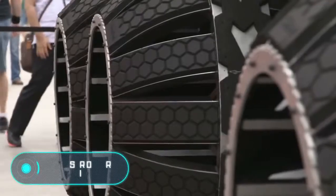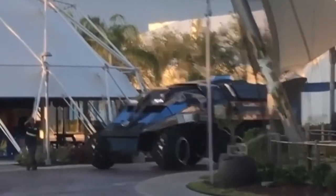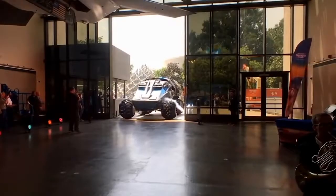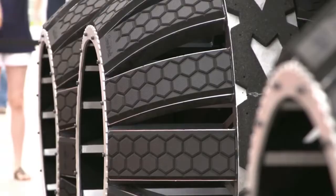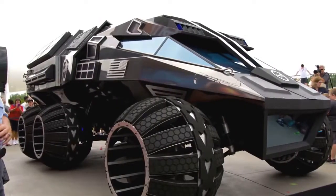Mars Rover Vehicle. The car that you see on the screen was developed in the NASA Space Center, and it took about 5 months to make it. The Mars rover has a futuristic look. It's 8.5 meters long, 3.4 meters tall, and 4 meters wide.